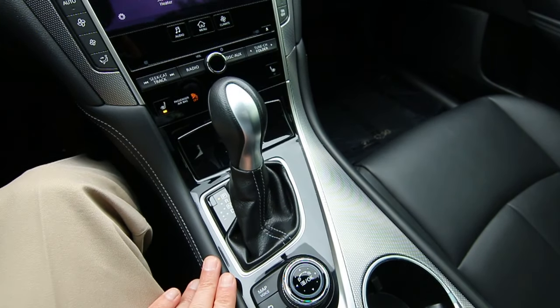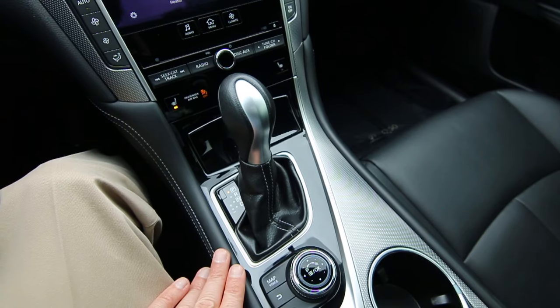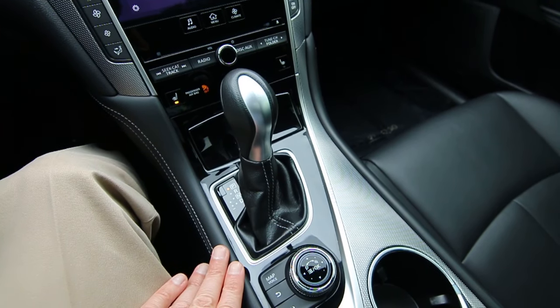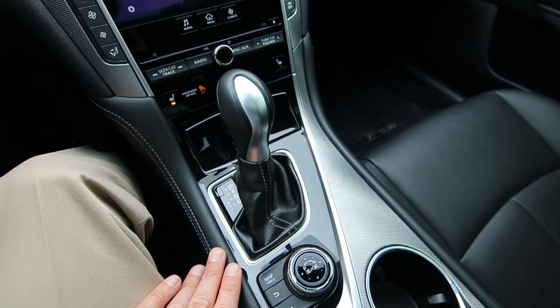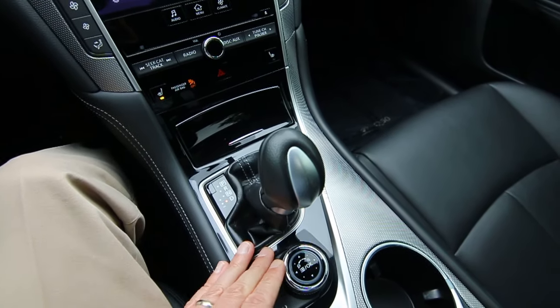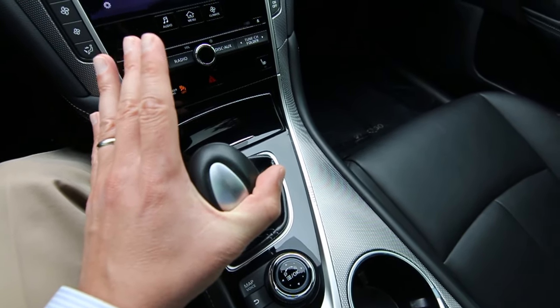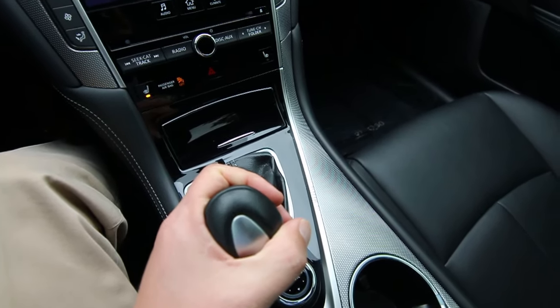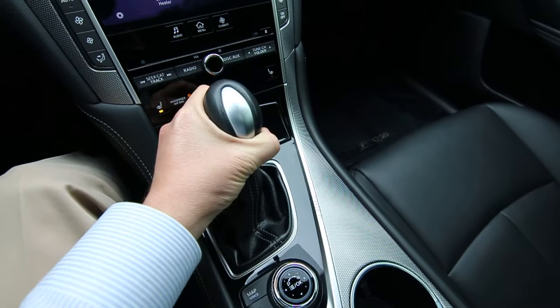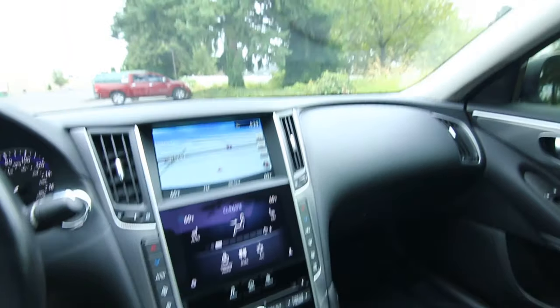7-speed automatic transmission with adaptive shift control. Adaptive shift control momentarily holds the car in gear for better acceleration out of a turn, a corner, or when accelerating up a hill. You can also put it in manual shift mode. You pull it back and to the left, and you can push up for upshifts and back for downshifts. And the Q50 provides rev match downshifts for a sportier sound and feel.